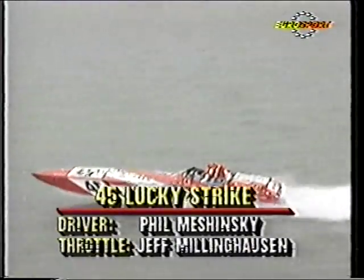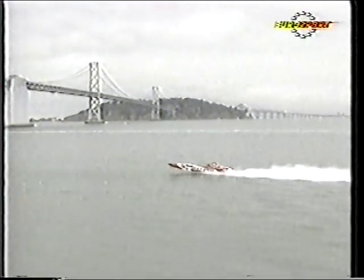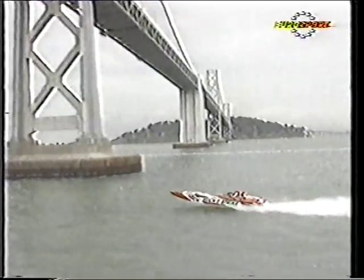Now we're looking at the Lucky Strike, Phil Mashinsky and Jeff Millenhausen, the team from Watchung, New Jersey, currently running third in the Superboat class, and it's a 45-foot deep V hull as they go under what seems to be our very smooth water under both bridges, the Oakland Bay Bridge and, of course, the San Francisco Golden Gate Bridge. Look at that water, really smooth.